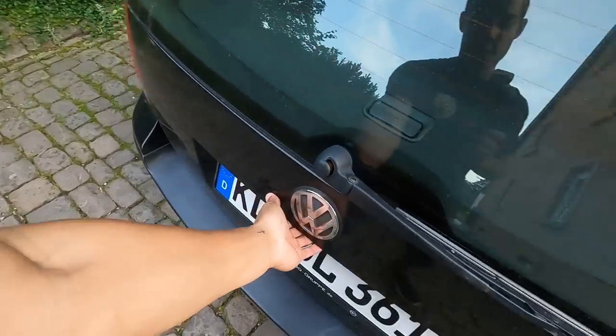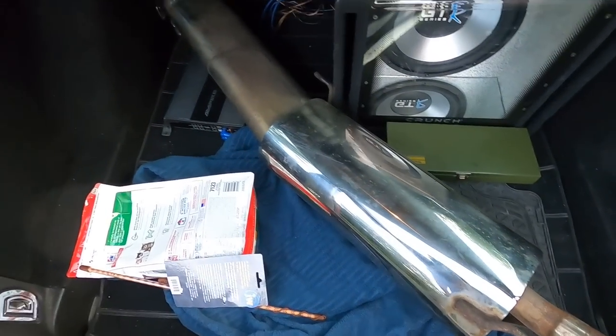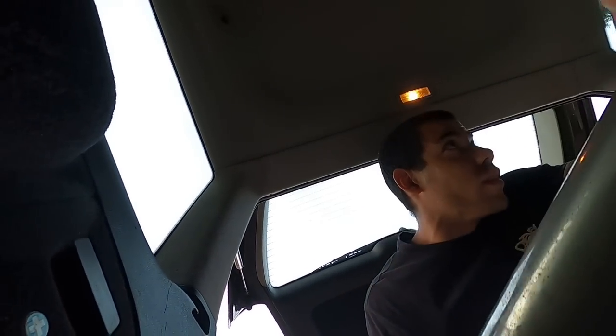So it's currently Saturday, just got back home, and check out what we just picked up. Wait for it. Bam, look at this unit. Let me pull it out real quick. This thing's a beast.